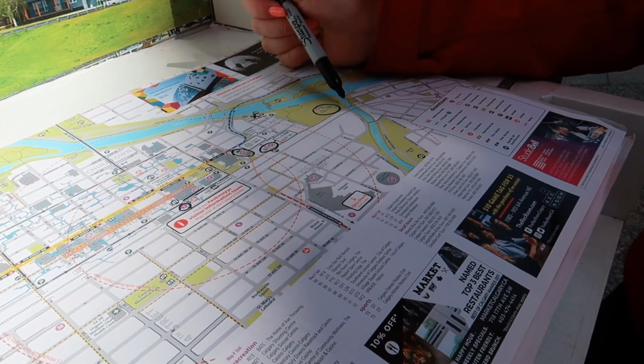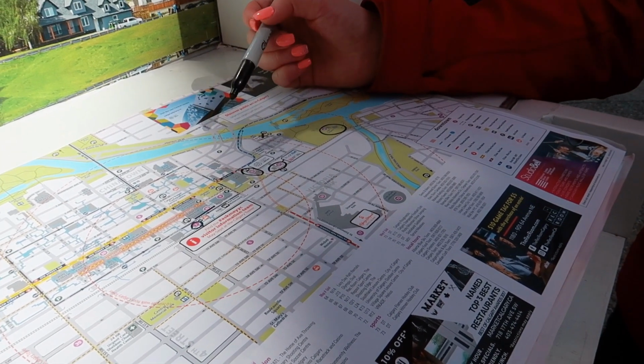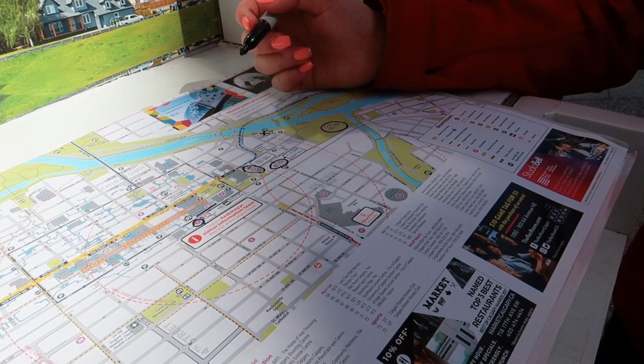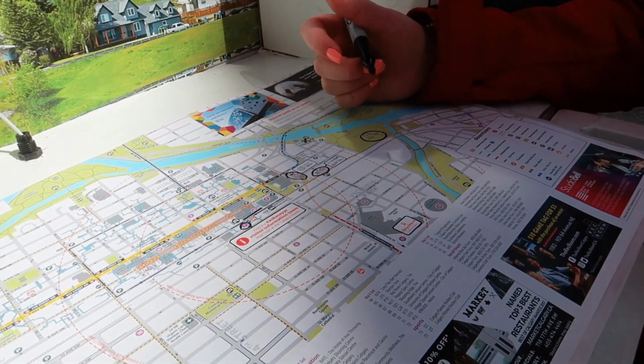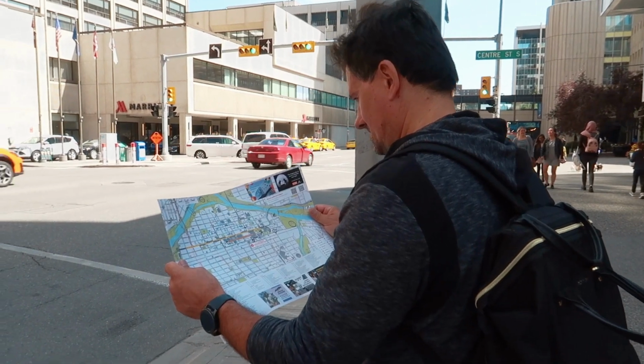And then we have a really great extensive river pathway system. So you can walk along the river for about half an hour and be on a great pathway. You're separate from bikes most of the time, so it's super nice. And it's really great. So where are we going next?